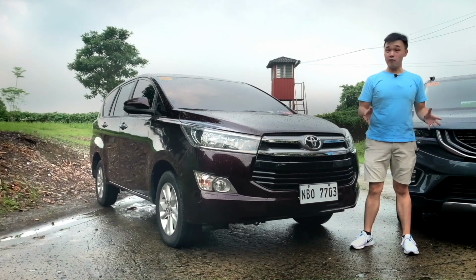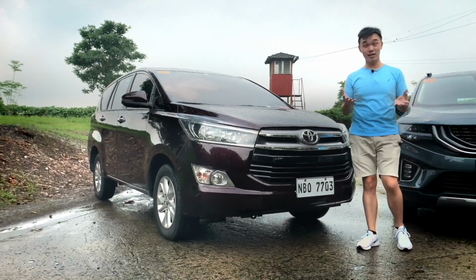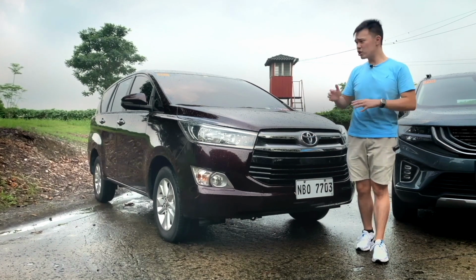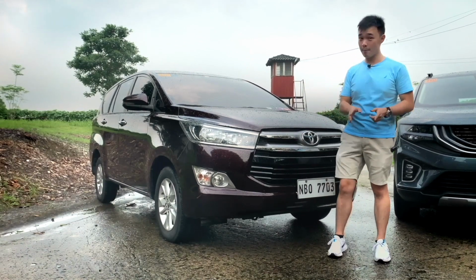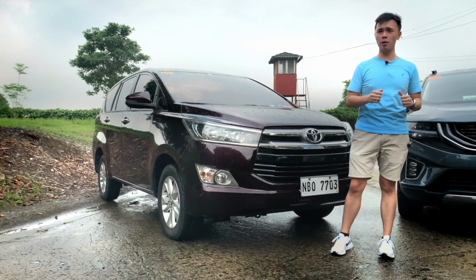Toyota Innova is the king of all MPVs, and the biggest proof of that is the nickname that it has gotten here in the Philippines. They call this the national photo bomber of the Philippines. You just see so much of these cars and they're just so reliable to the point that everyone pretty much needs one of them. But things are about to change because of a newcomer in the industry.